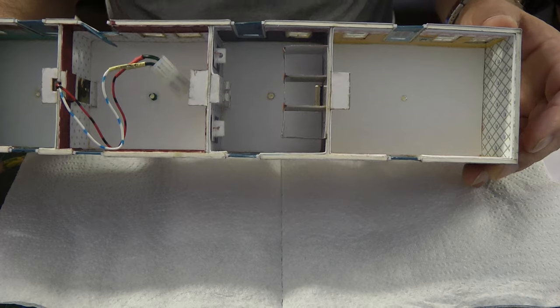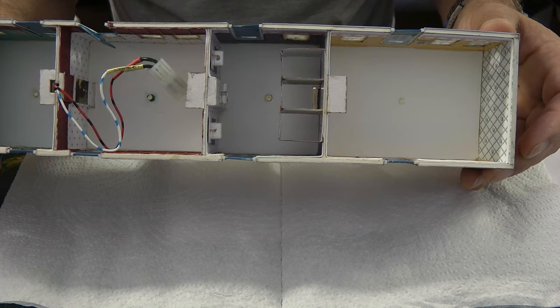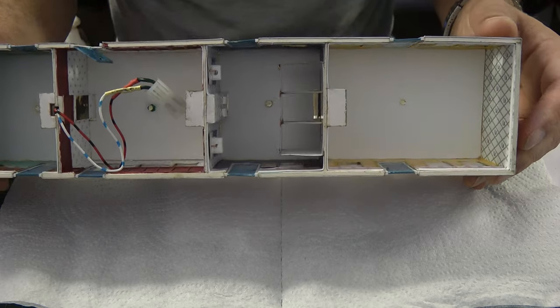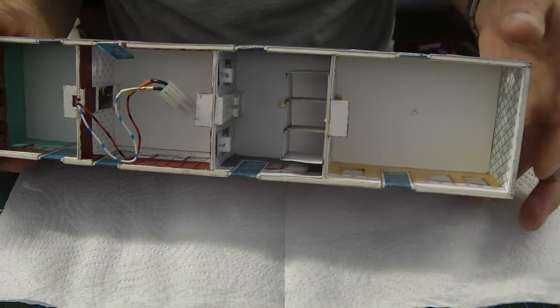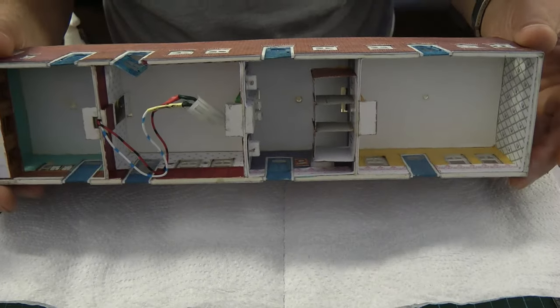The waiting room just needs benches to finish it off, and some figures sitting in there reading their daily papers or whatever, because it's more or less the quiet room. There's not a lot to do to finish this off. Obviously I've got to put some pictures or something on that back wall because it looks a bit bare.